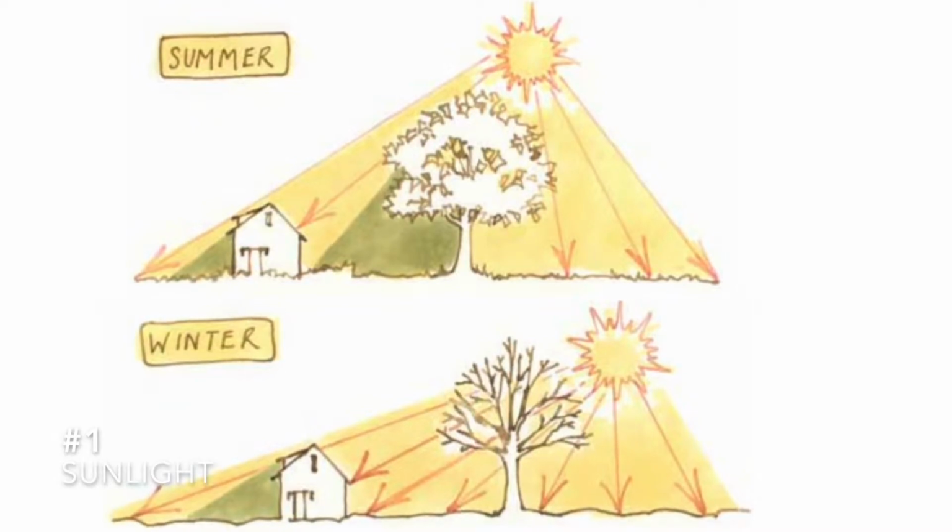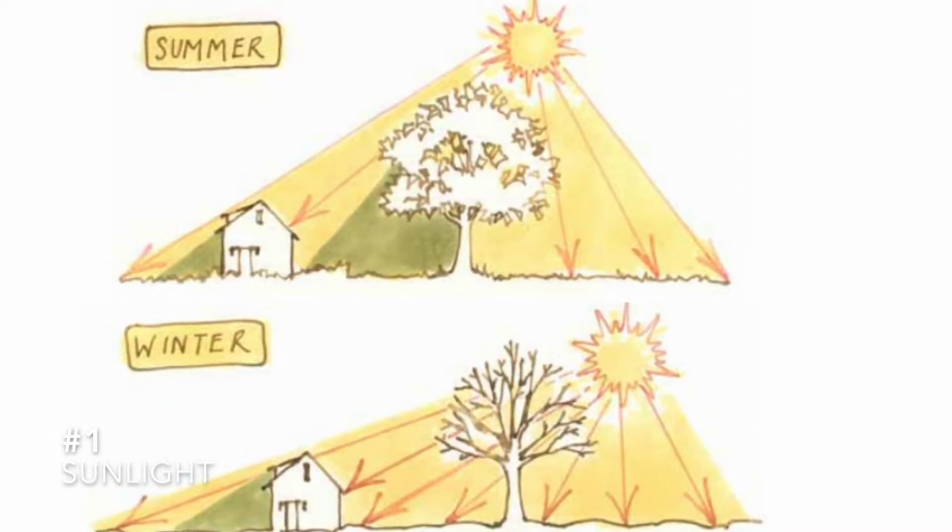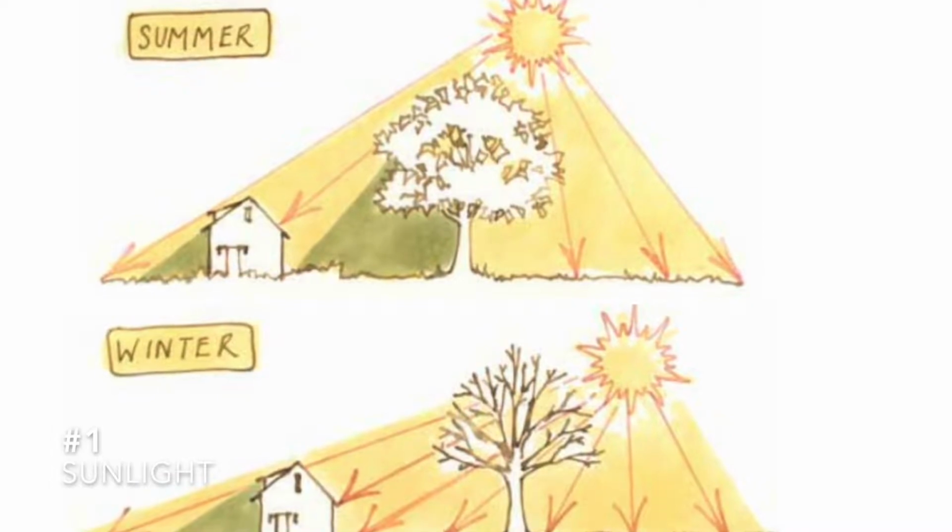A couple of other things to keep in mind when picking a site. Unless you live at the equator, the arc of the sun is going to change throughout the year. So in the winter, it might be low in the sky, and in the summer, much higher. And that's going to impact where you place your garden.